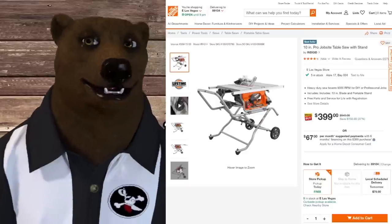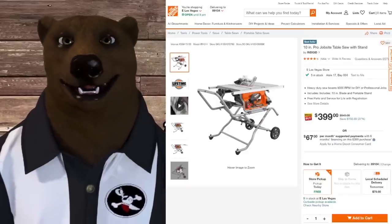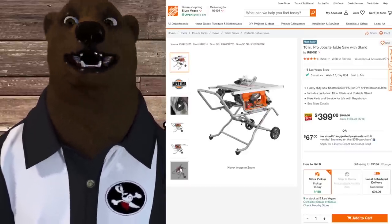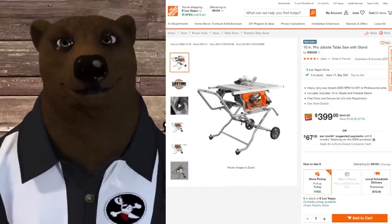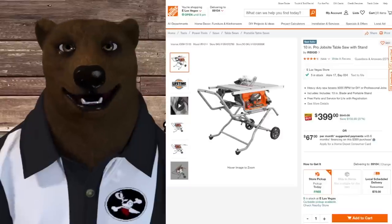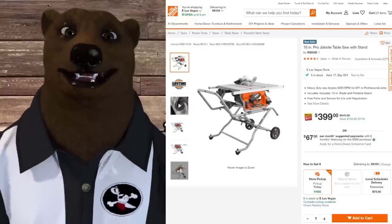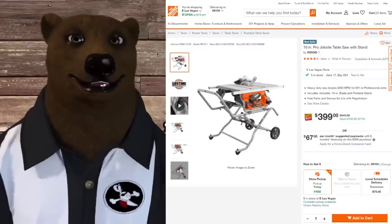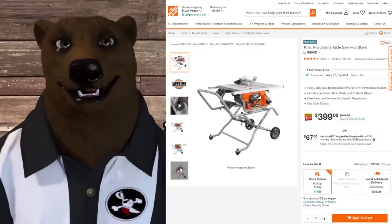Now, I know we all saw the Metabo HPT saw, and it went on sale down for, at one point, it hit below $300, and that was insane, okay? But that was Black Friday, Christmas, and if you can wait till once a year to buy your tools, that's great. But some people can't. You know, spring's coming up, projects are coming up. This might be the saw you want to get, and if you're looking at it, it's a good saw.